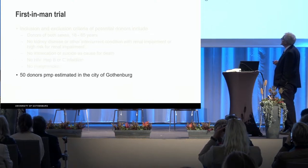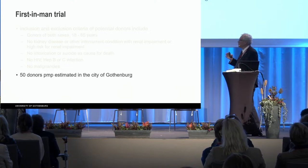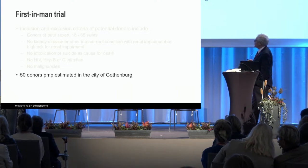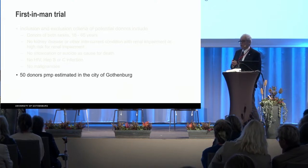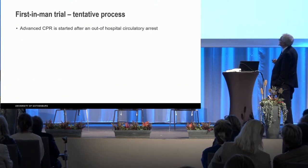No malignancies. And doing this calculation, we estimate that it will be a donation rate of about 50 donors per million in the city of Gothenburg alone. That means 30 potential donors a year. So, this is the process.